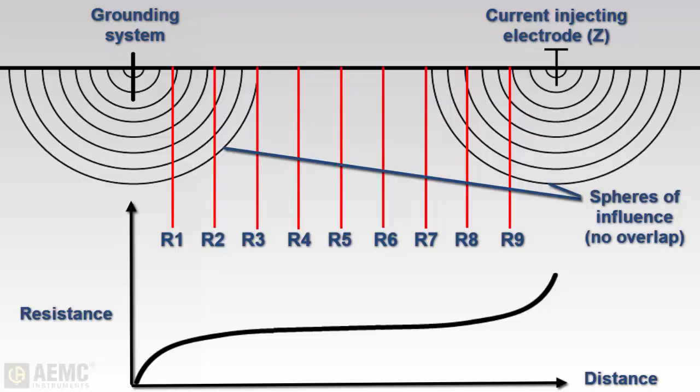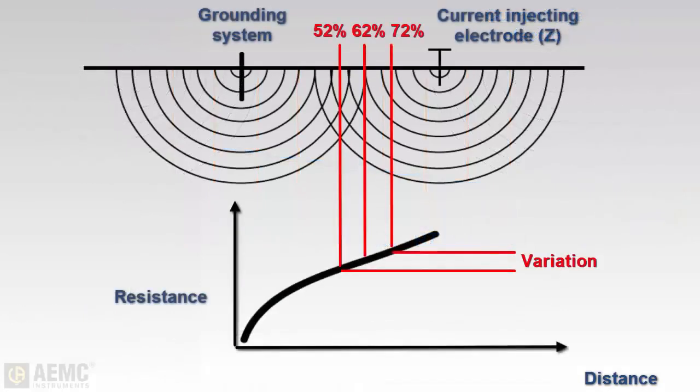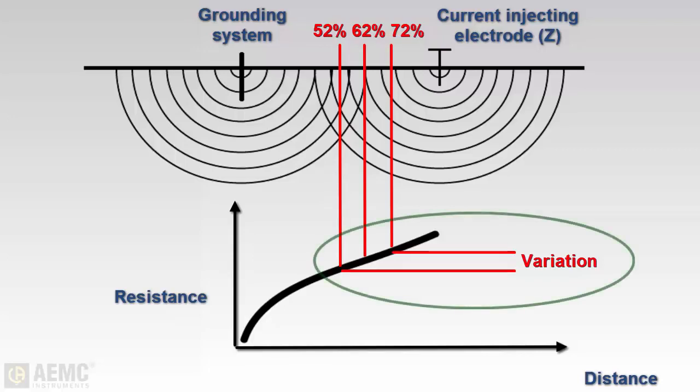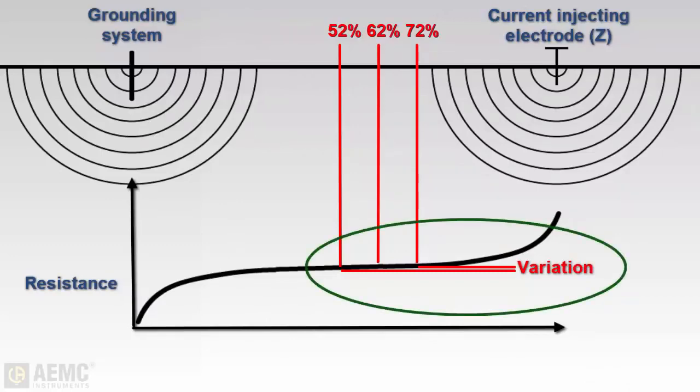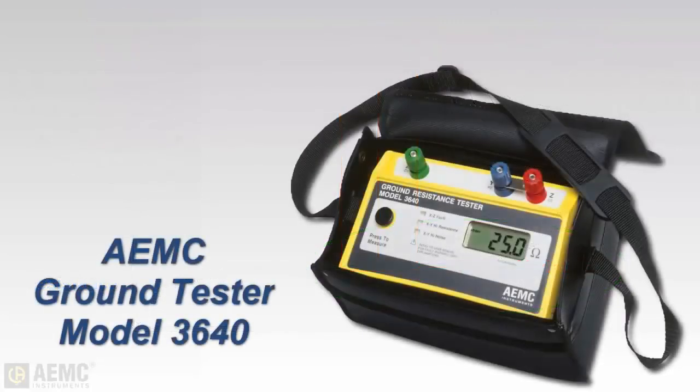This involves taking measurements at 52%, 62%, and 72% of the distance between the grounding rod and current injecting electrode. If the spheres of influence of the ground rod and current injecting electrode are in collision, readings taken at these points will vary considerably. When the ground rod and current injecting electrode are positioned correctly, readings will vary only slightly as measurements are made. To demonstrate, we will use the AEMC Model 3640 ground tester to perform a 62% test.